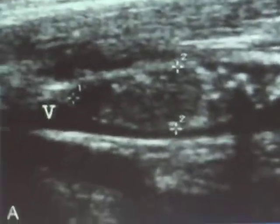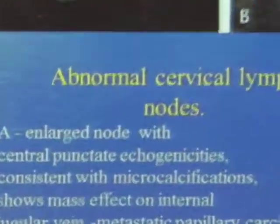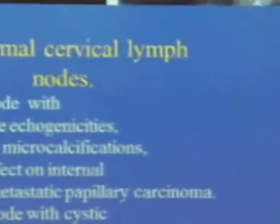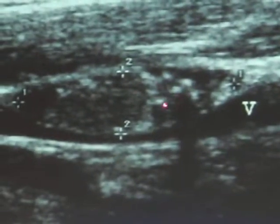Abnormal cervical lymph nodes. Again, okay, I won't put you on too much of this lah. Alright, central punctate echogenicity, and this is actually metastatic papillary CA. And you can see the punctate calcification, small here. Some of them actually have dense shadows behind. Alright.